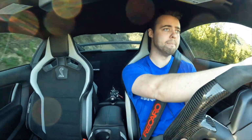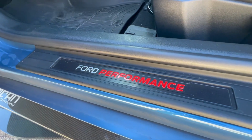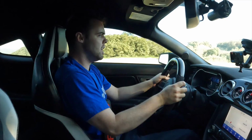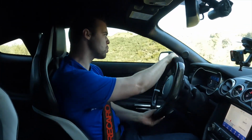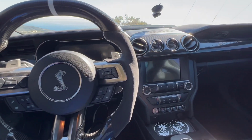Now, we're in a tight, twisty section, which traditionally for a big Mustang with this much power would be terrifying, but honestly, it's so easy to place on the road. Steering feel is great. You don't get a whole lot of communication through the wheel, but the actual weight of it's fantastic. I love the shape of the steering wheel. Woo!